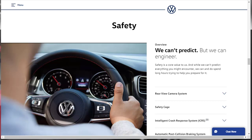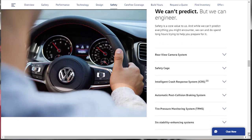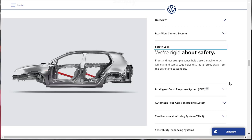Moving on, let's talk about safety features for the Golf GTI. They've got several little categories here. Rear view camera system, safety cage, intelligent crash response system, automatic post-collision braking system, tire pressure monitor, and 6 stability enhancing systems. So let's find out what all this stuff is. So here's our rear view camera system, and then they're going to show us the safety cage.